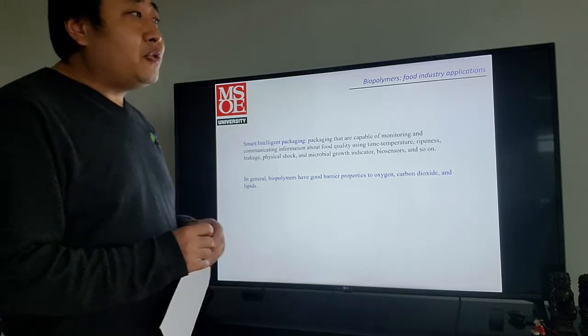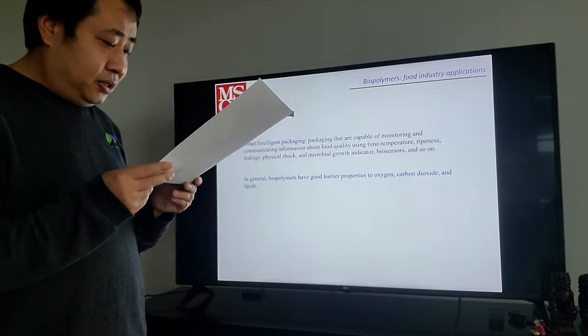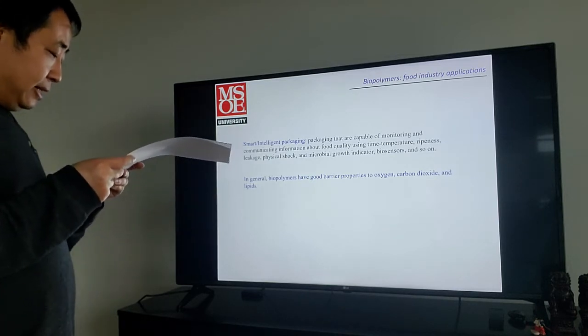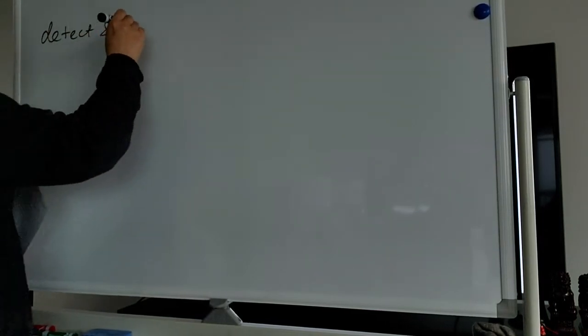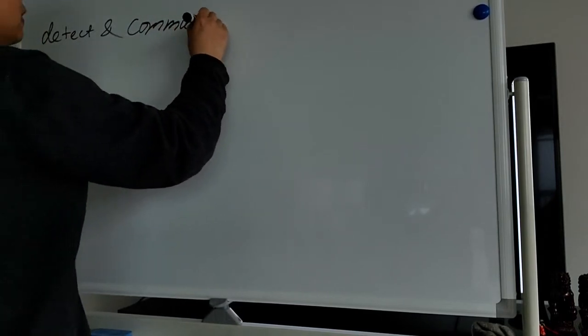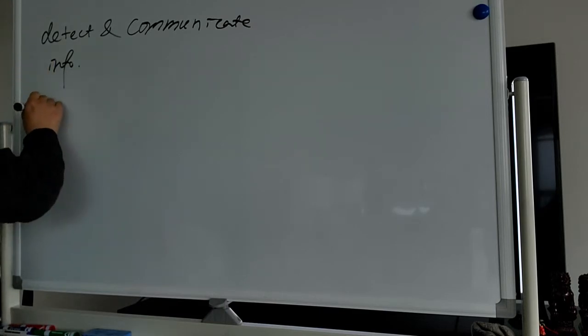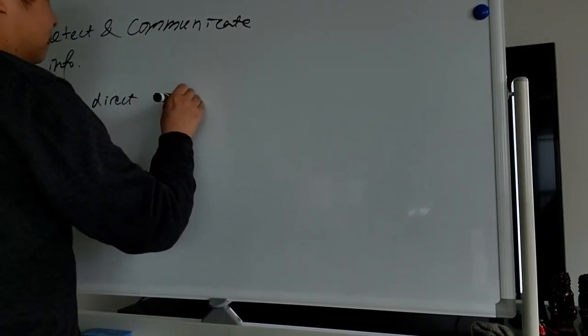Okay. So for smart packaging, the key information is that they have the capability to detect and communicate the information about the product. And not only detect and communicate, but without direct action or measurement.